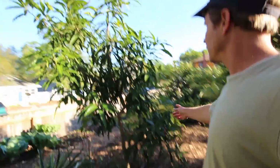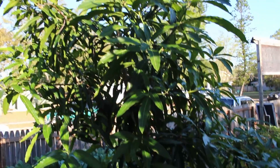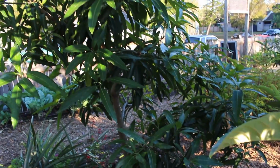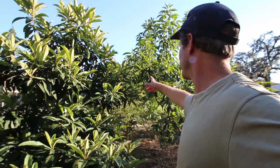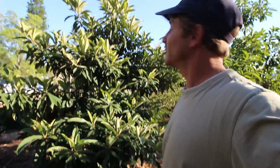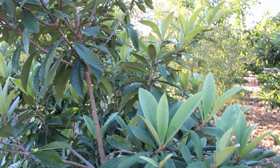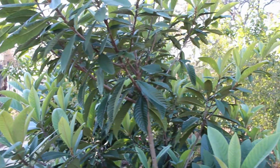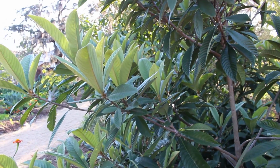This one is a mango that's not flowering right now. It's either not its season or it's just not a big enough tree to start flowering. There's another mango over there that is flowering and fruiting. This is a loquat, and this one's not fruiting either. There is another loquat on the land that's got clusters of yellow fruit on it. They're kind of tart, and what do they remind me of? They kind of remind me of the flavor of a grape.